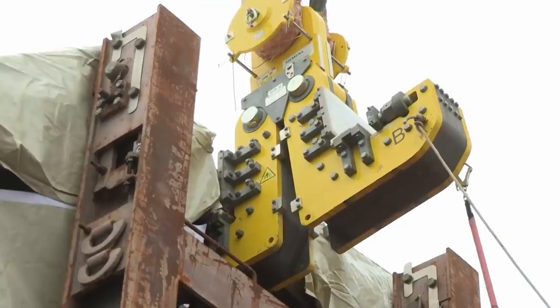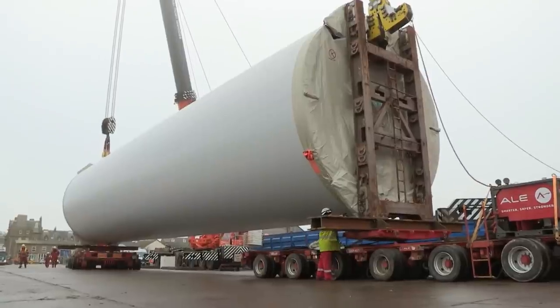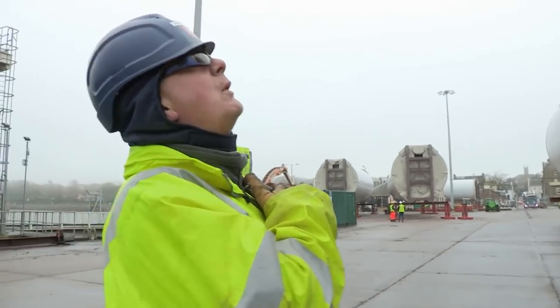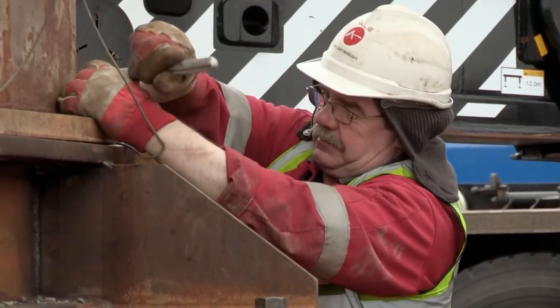Just got a slight difference in the flange thickness. So all we've done is just open the jaw up a little bit to give us a bit more tolerance and ensure it's engaged properly. So now we're good to go. Despite the challenges, they're on schedule. We're back on track now. We're just going to take a little bit of weight in the cranes at each end, release the anchoring bolts.